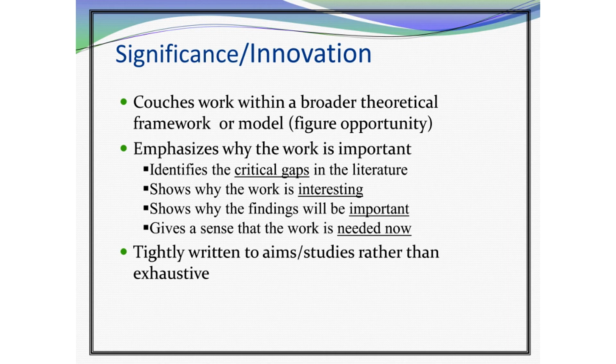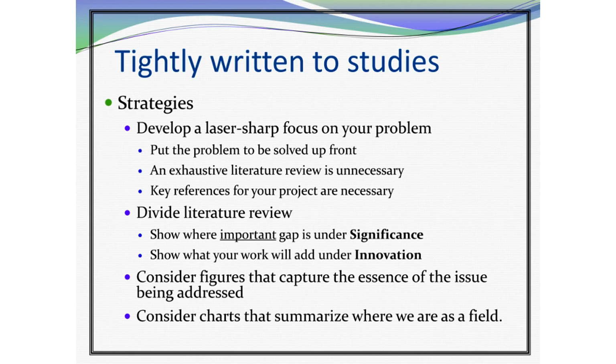Okay? So I have two really nice sections of approximately equal length. I don't give a bullet point list of it's innovative because of this and because of this and because of this. And the risk you run is if I say, well, I don't believe it, now you're stuck. You got no innovation section. Okay. All right. So we already talked about that.